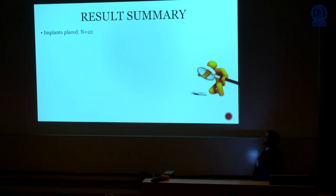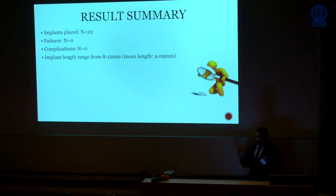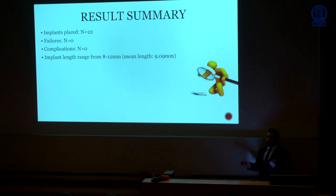The implants placed, we placed 22 implants. We had zero failures. We had zero complications. We did have one patient lost to follow-up. So we put the implants in. She came back for review, and then she didn't come back after that, so she didn't even get them restored. I don't know what she's doing.